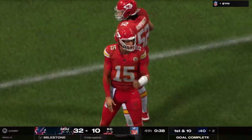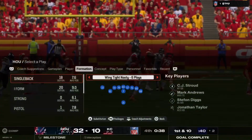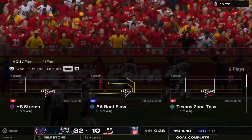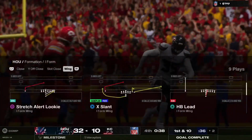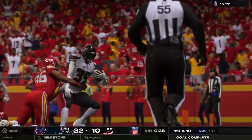Well, that's it right there. That's the resilience and the mental toughness that every coach wants to see from his defense. Not a great spot for him. Backed up close enough that they're going to get shots taken in the end zone. But instead of collapsing under pressure, they rose up and they created the takeaway.